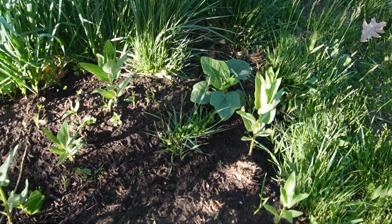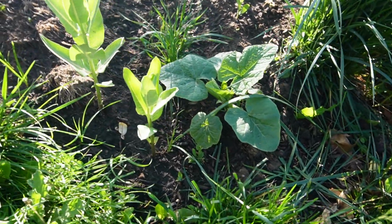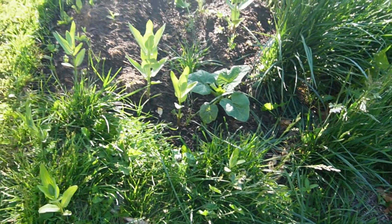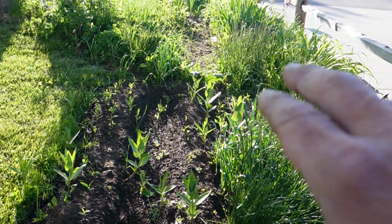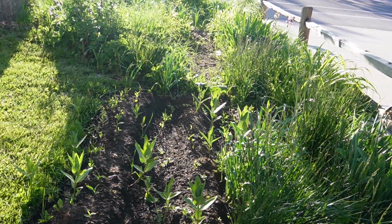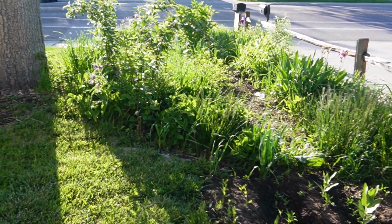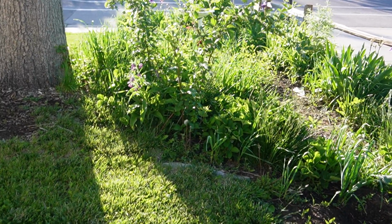So here is the melon. And this melon came from the compost bin. And as you can see, the milkweed is growing all the way down the line. And we're hoping to expand that for our monarch butterflies, which have had a hard time these past couple of years. So we want to grow that into a better environment for them.